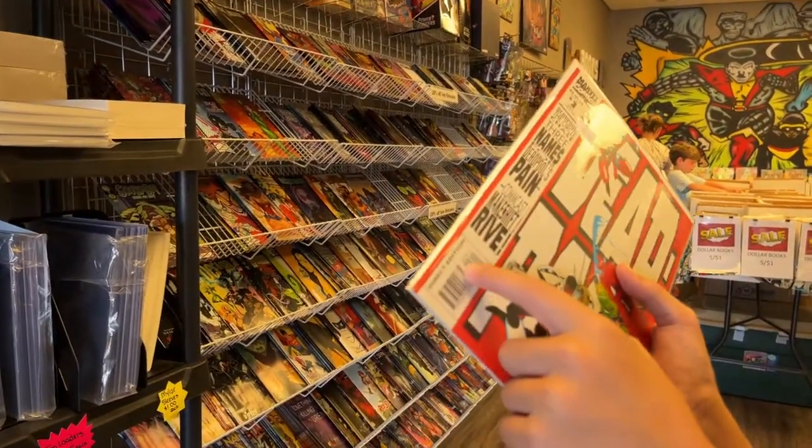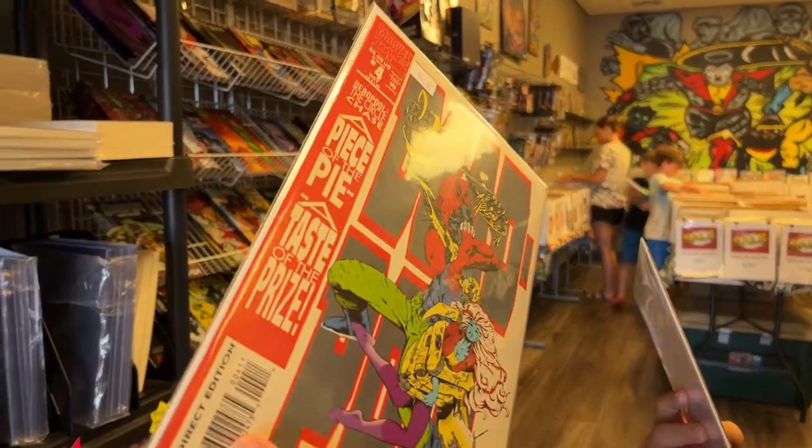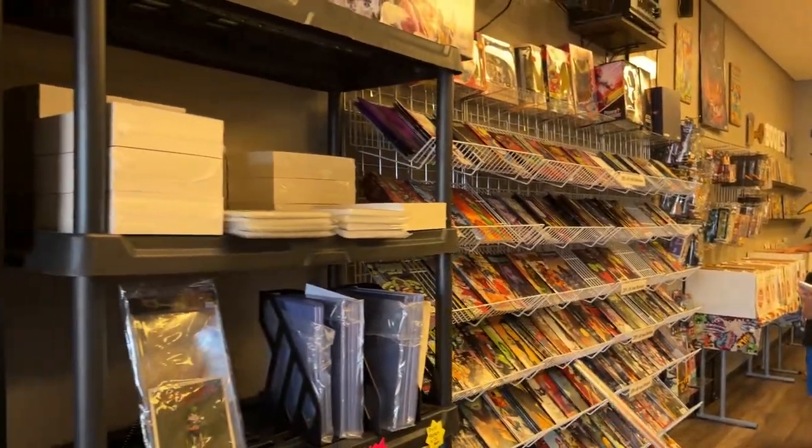Look. The zeros and the ones. Are these first edition? Yeah, that's it. Yep. That's first. Zero, three, and then. Yeah. These are first edition. Yeah. And they're only $8 each. Yeah, man.